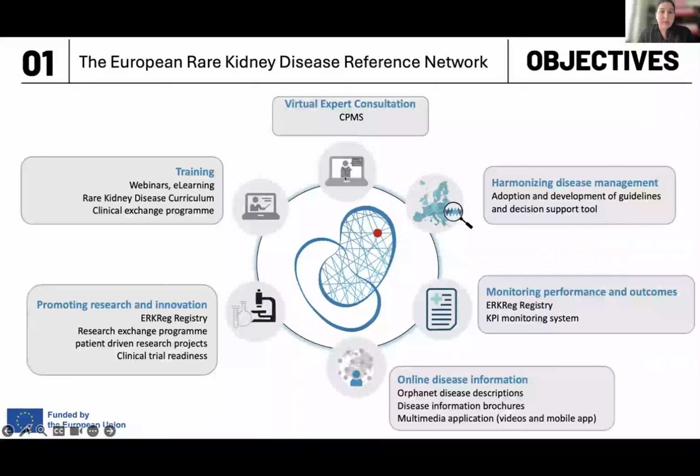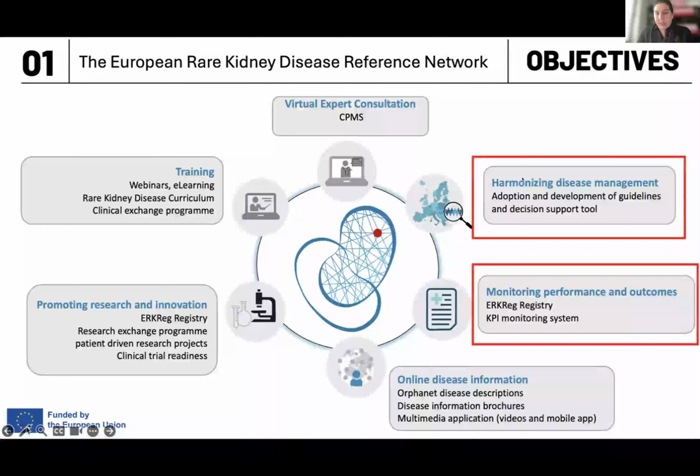Here you can see the key objectives of ERCnet. First, we offer virtual expert advice and support through a virtual consultation platform called CPMS, which is a platform offered by the European Union. We also offer comprehensive training programs like webinars, e-learnings, or exchange programs. We promote research through our registry, surveys, and we also foster patient-driven research projects. We also have a comprehensive multilingual disease repository on our patient website. And a major objective is the harmonization of the patient management across our network, and we achieve this by adopting and developing guidelines and also monitor the center performance and the patient outcomes through the KPI system integrated in the registry.